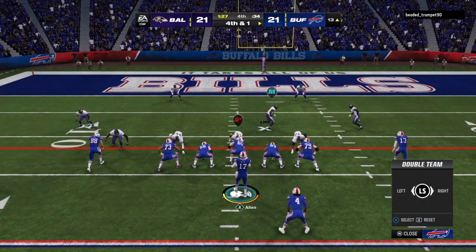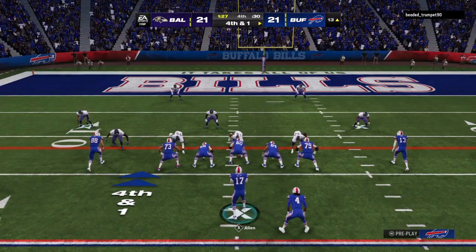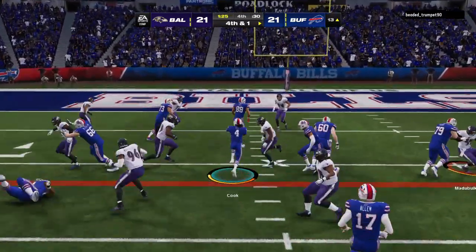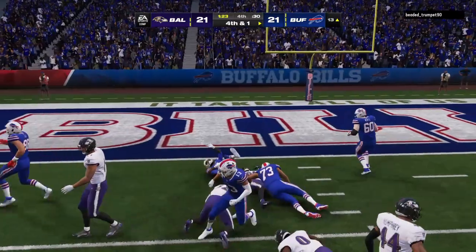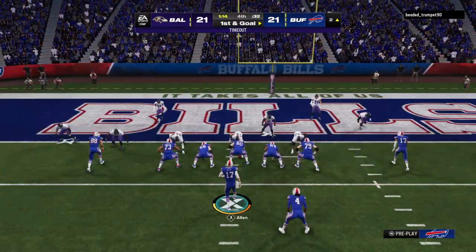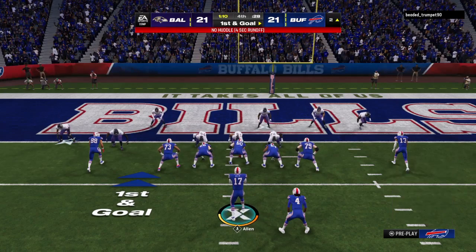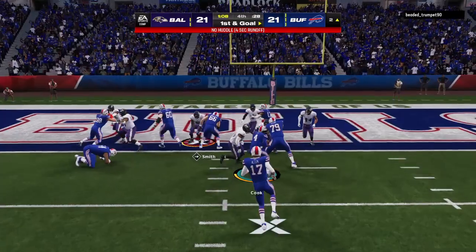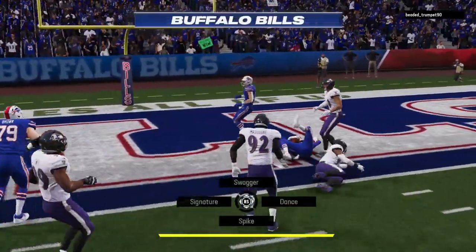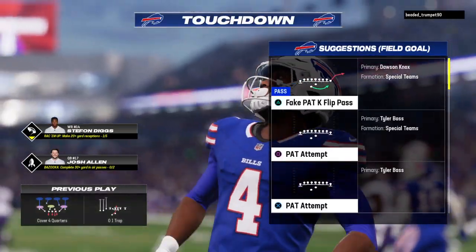Here we go. This is 4th down. Here's Allen. They'll run for it. Cook. And he'll be taken down at the 2-yard line. Here we go. 1st and goal. Now Allen. Cook will take this over the line. Touchdown, Buffalo.